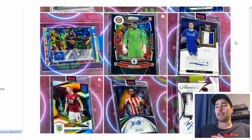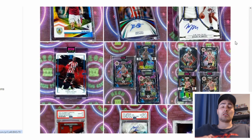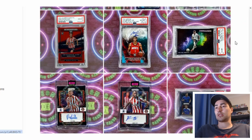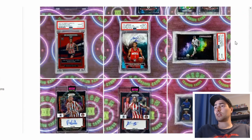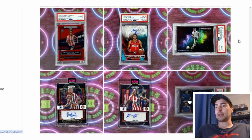It's just a pure love for their club, love for collecting. It really isn't about what this card is going to be worth in X amount of time. It's really about owning that card and just being a pure collector. So really impressive. He actually does also like Chelsea though, so he's got this really nice dual auto there, Lampard and Terry, which I'm a bit jealous of myself.